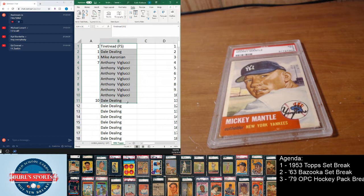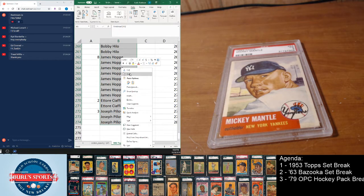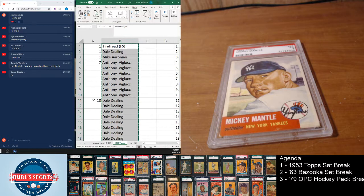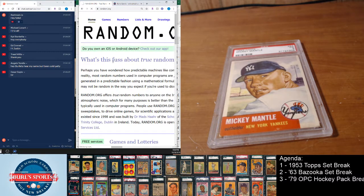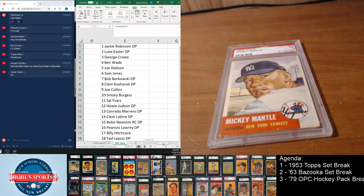So quick rundown of how we'll do this. We copy this list that's got 274 names. We'll use random.org for our randomization. So we use the list randomizer and paste the list here. We'll randomize it 3 times. It'll come out with numbers beside those names. That's the number card you get in the break. So if you come out number 1, then you get Jackie Robinson, which is card number 1 in the break. So we'll paste that randomized list right next to this checklist here, and we'll read through the big hits.